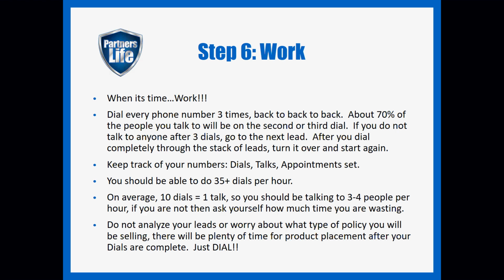This happened to me about 3 years ago. I got a lead, and on the lead it said that the client was 91 years old and she had Alzheimer's disease. And for those of you who've been around a while, you probably recognize that there's no product that I can sell that particular client. But what I didn't do is analyze the lead and say, well, I guess this one's just a waste and throw the lead in the trash.